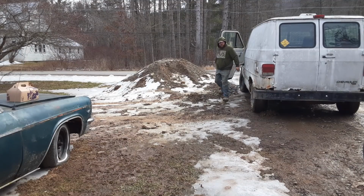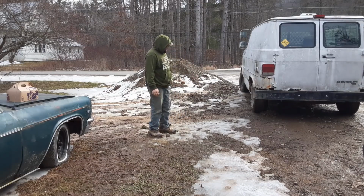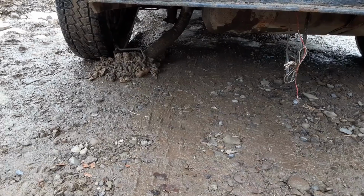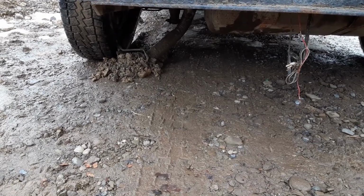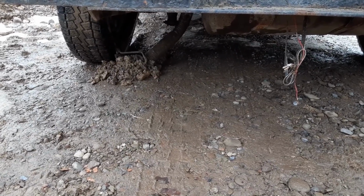What am I hitting? That muffler's scraping underneath. Oh, it's the muffler. Yeah, it's tearing up the driveway. I was like, what the hell am I hitting? Yeah, so that must have checked out while we were romping around with this old girl back there. Whoopsies.